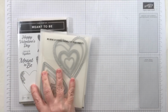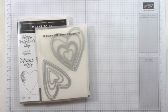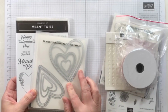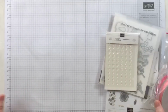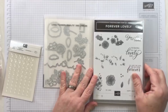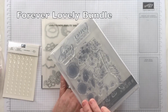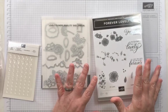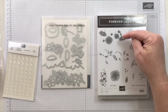Now this is part of a really large suite that has the same hearts theme and the love theme. So we've got Meant to Be is this part, these two do bundle together, but they also work really nicely with the Forever Lovely bundle. And Forever Lovely is going to be a photopolymer stamp set. It is absolutely stunning. I can't wait to get inking on some of these images.